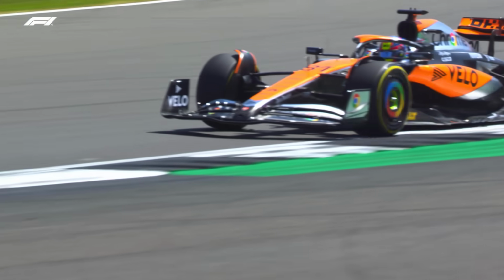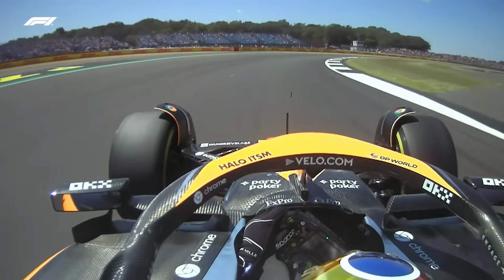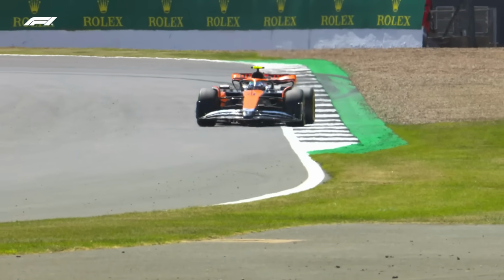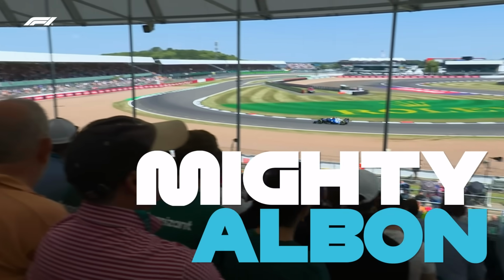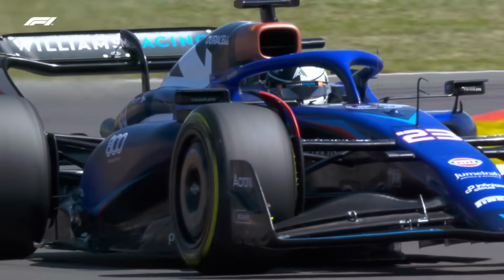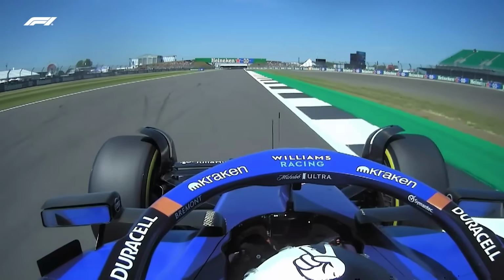And with Oscar Piastri now having the upgrade that Lando Norris used to great effect in Austria, the new-look McLarens were both in the top 10 come the end of the session, Norris in 8th, 2 places ahead of his rookie teammate. Fellow British team Williams are also running a new paint job this weekend to celebrate their 800th Grand Prix, and their drivers certainly did it justice with an impressive showing on track.